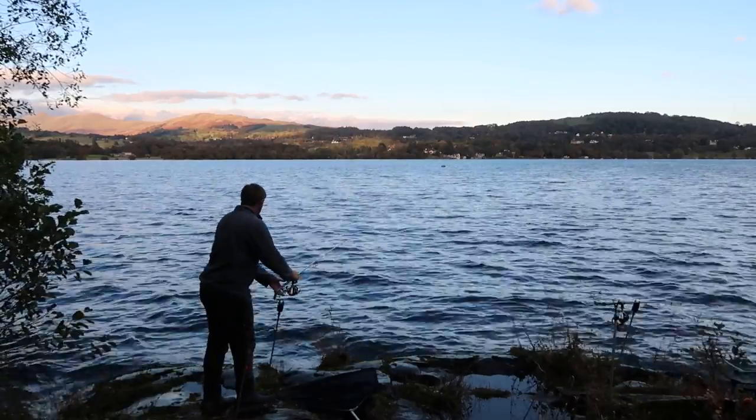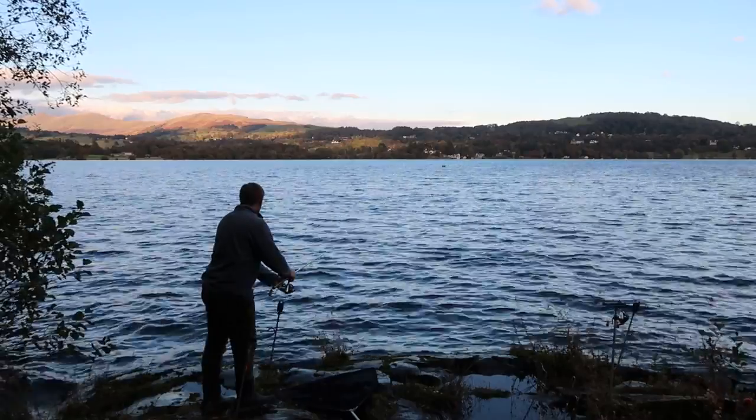I then received another clip out just at the prime bite time, and I thought I might have had my third pike of the day on.